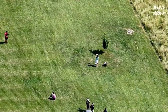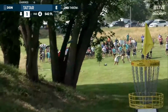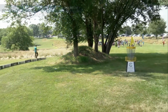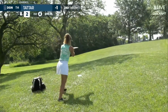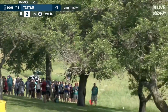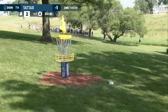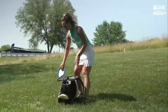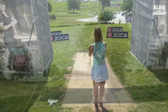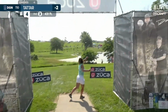A lot of times you saw players leaving it well short and having to putt for those birdies. Now everybody's inside the circle, making it look easy on hole 1. An absolute smash forehand and under the basket for Kristin. Welcome back. The tee of hole number 4 with Kristin Tattar.